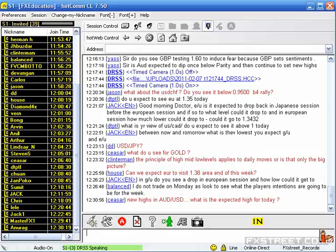Then Clinton, does the principle of high, mid, low levels apply to daily moves, or is that only for the big picture? It's on a daily basis. Every 30 minutes you can watch whether it is in a positive net change or a negative net change, and you will be able to determine. If you carefully relate the high and the low to the current market level, and also immediately see what net change they have achieved from time to time, you will be able to develop a very good insight using only the live market code page for your trading decisions.